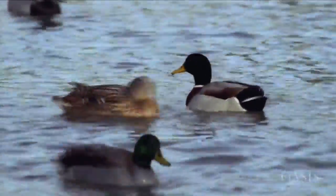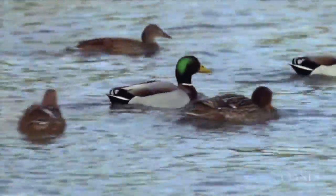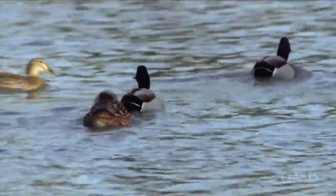Females actually incite the drakes to show off. That way they can size them up, compare their courtship displays, and select the winner, the one supposed to be the best genitor.